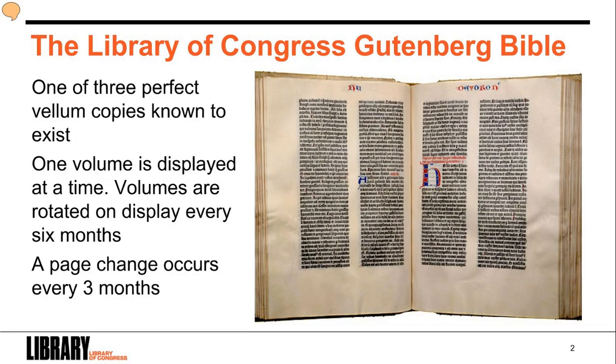The library's copy of the Gutenberg Bible, bound in 3 volumes, is one of only 3 perfect or complete copies printed on vellum known to exist. Using pre-pandemic numbers, the library's 2 million annual visitors expected to see the Gutenberg Bible as a highlight of their experience with us. The library's 3-volume set is designated as one of its national treasures.